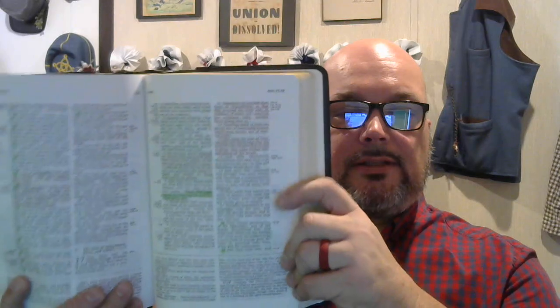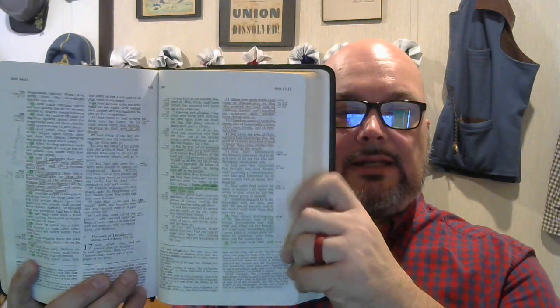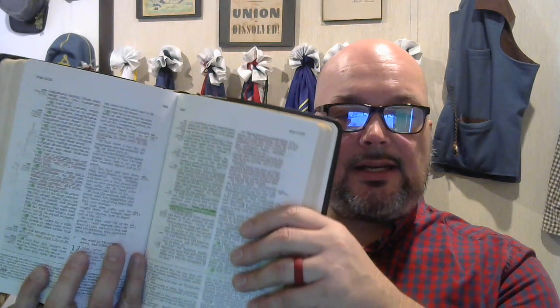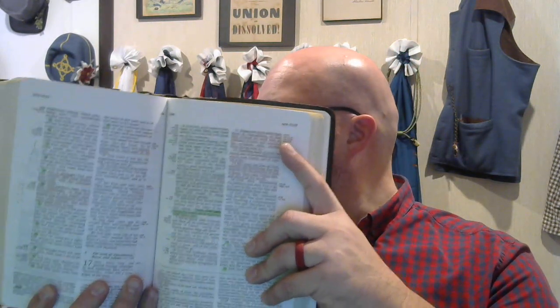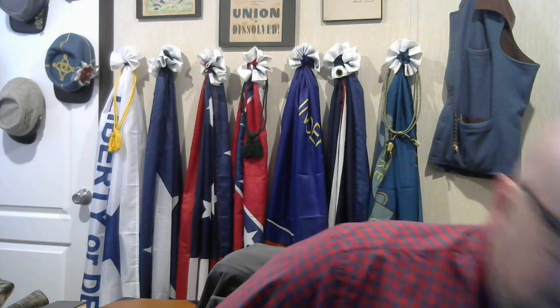Scripture references here along the edge. But the thing I liked about this one was, as you can see, it's got wide margins, and those wide margins were expressly for taking notes and making notes in the Bible.